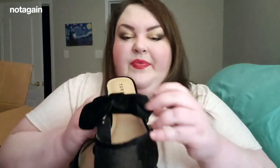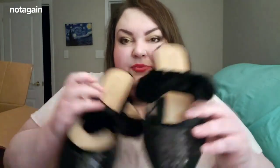So that's the shoes. These are just so cute, and they don't have much of a heel, just a tiny, what would you call that, like a half inch heel. This is like a velour kind of material, so I really like this. So I got these shoes here, size 9.